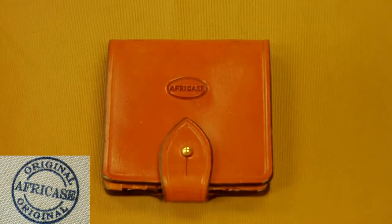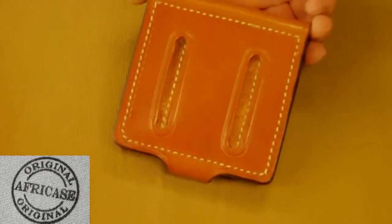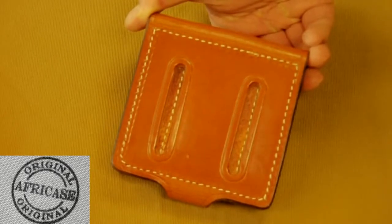You know, good quality leather is tough to find. That's why we make Africase items. What you're looking at right here is our classic 5-shot wallet. It's designed to carry on your belt. You can fit up to a 1.5-inch belt.